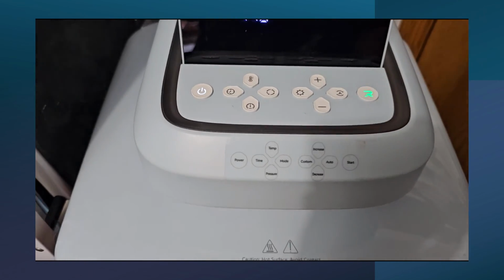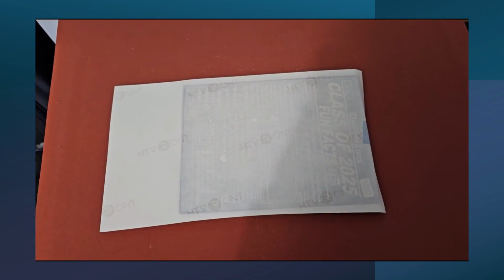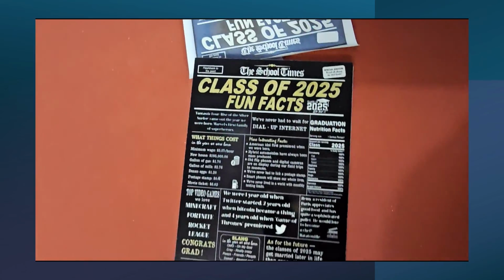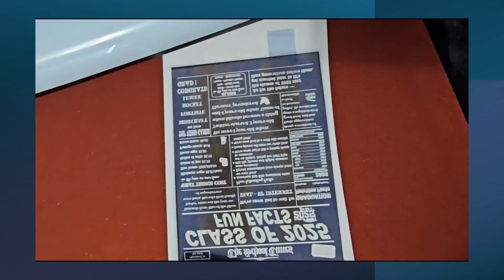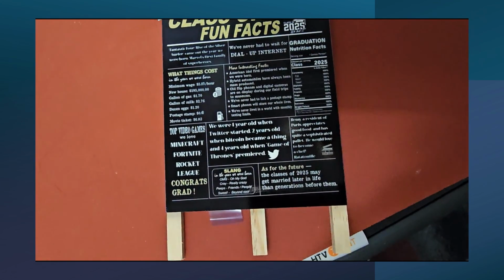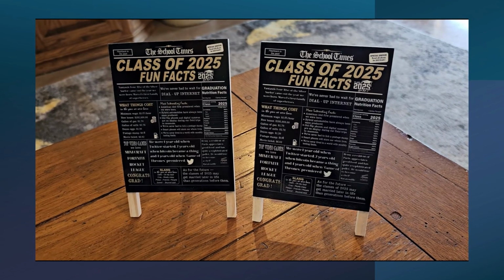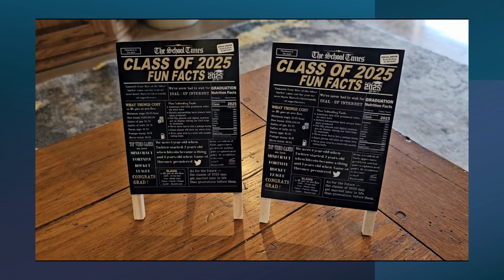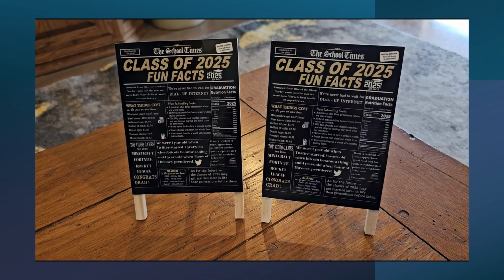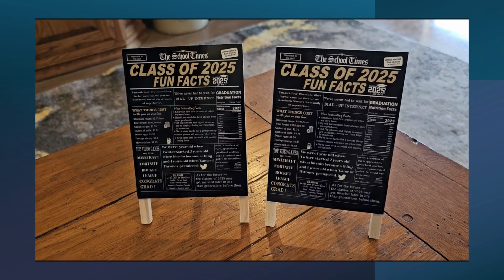All right, this is done. So let's see. Looks great. I'll get this unwrapped. It turned out perfect. I'll try to get the glare off of here as much as I can, but you can see that this sublimation took to this whiteboard perfectly. And here they are finished. These turned out so great. These are going to look so good on the tables as some fun facts for graduation.